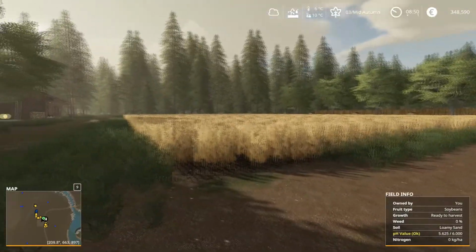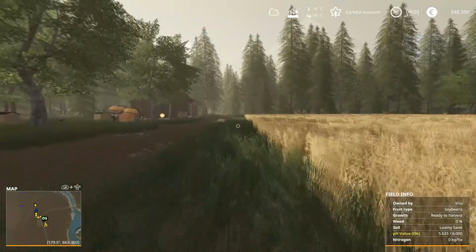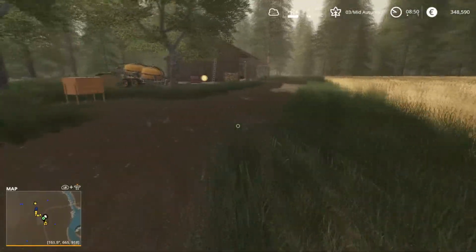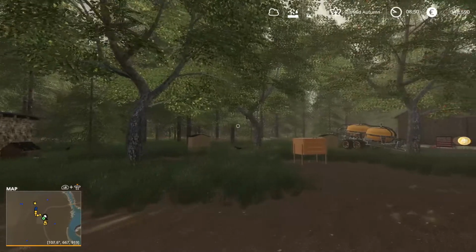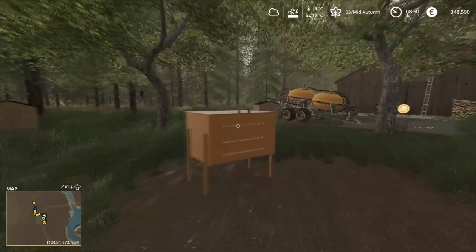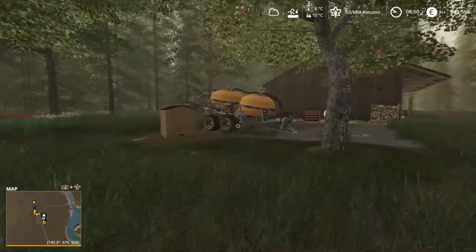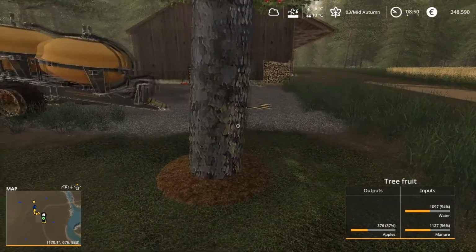Yes, as you saw from that montage, a few things have happened. Today is now day 3, mid-autumn, and it's just coming up 9 o'clock. Let's have a check on the bees on the way past here. They are doing fairly well. Got a few more honeycombs there, and the trees, I think, are progressing nicely.